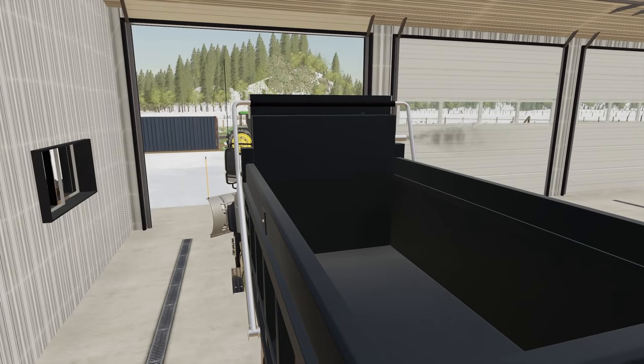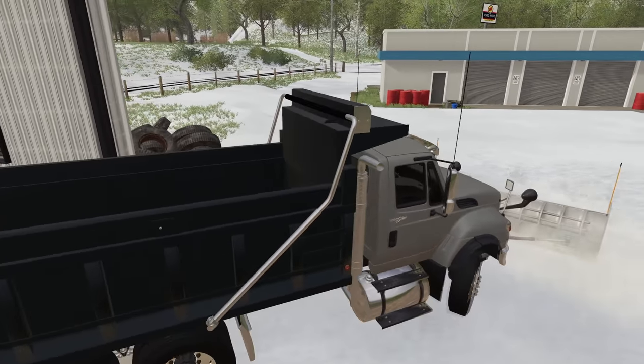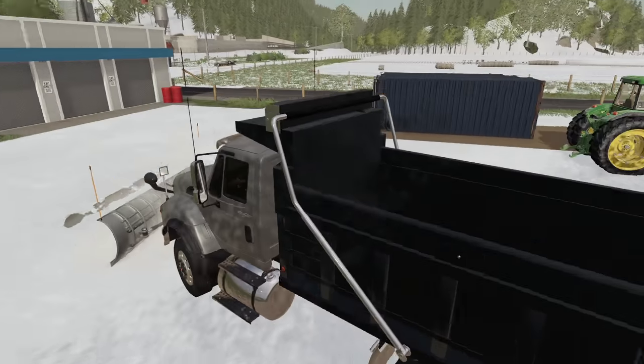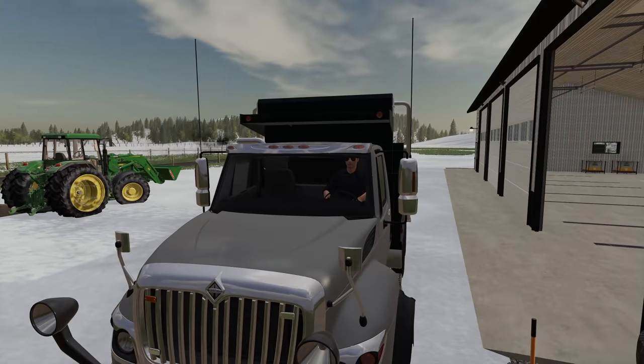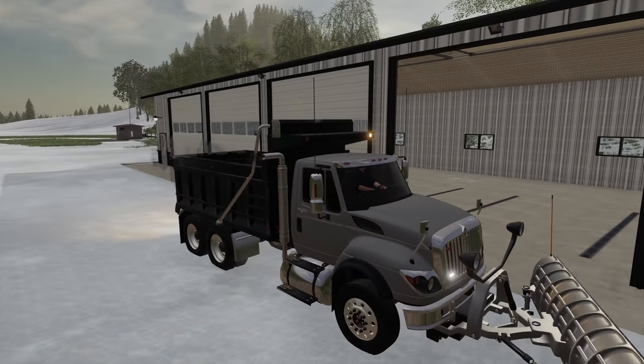Nice. All right. You know what? You can hear everything kind of melting out here. It's kind of a weird, constant noise. That's all I hear right now. All right. I haven't had this thing fired up for a while. We better make sure our beacons all work on this.